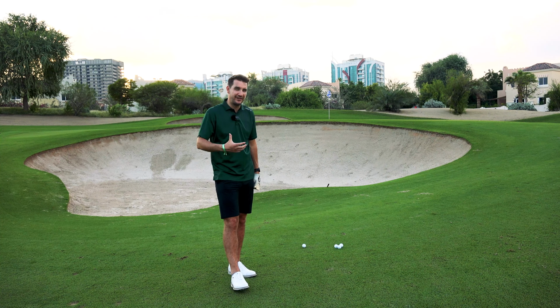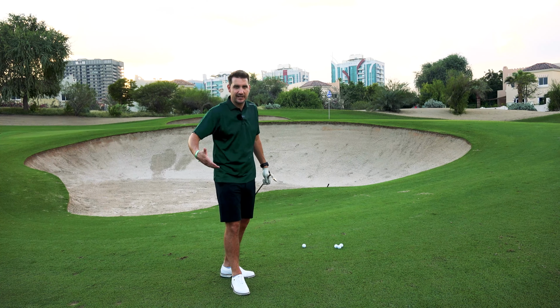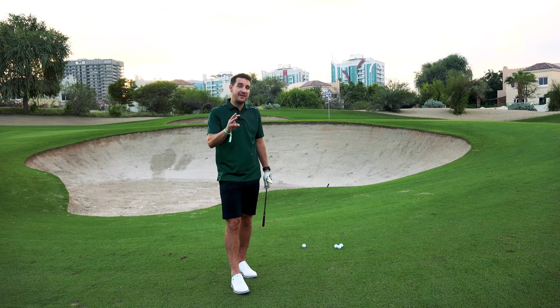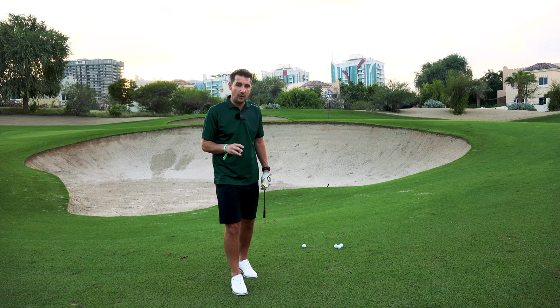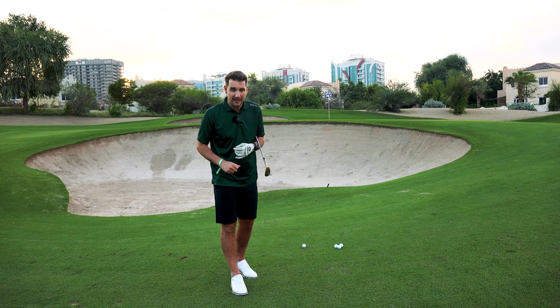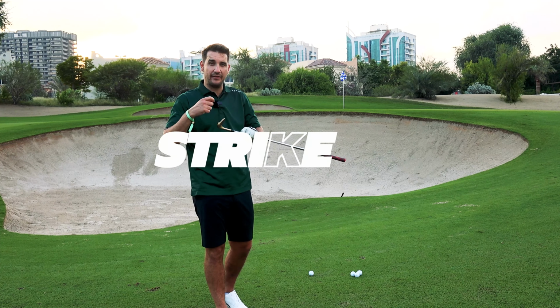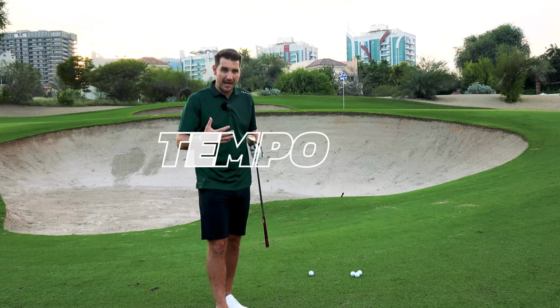We have to be confident in our ability to make a decent strike, to get it high enough to get it over the bunker. But the three things we're going to talk about in this video is how we need to be at impact, where the body weight needs to be, how the golf club needs to look as you're striking the golf ball so we get the correct height, and also the tempo of your golf swing.